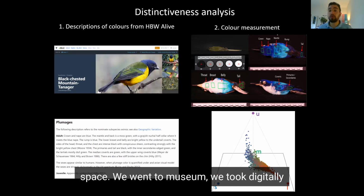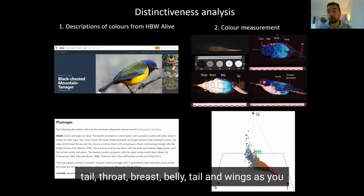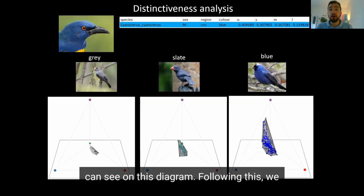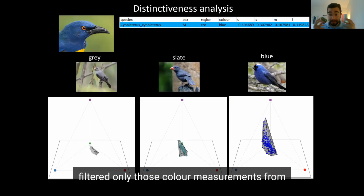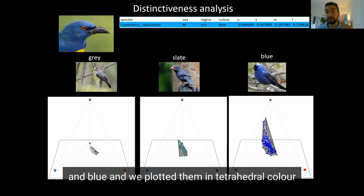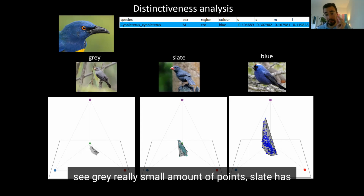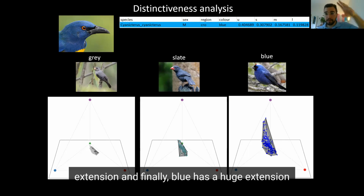We went to museum, we took digitally calibrated images of bird specimens, and we extracted color for crown, nape, mantle, rump, tail, throat, breast, belly, and wings, as you can see on this diagram. Following this, we filtered only those color measurements from digitally calibrated images that are gray, slate, and blue, and we plotted them in the tetrahedral color space. You can see it underneath. So as you can see, gray, really small amount of points, slate has extension, and finally, blue has a huge extension in a color space.